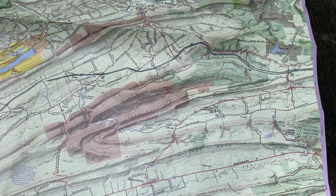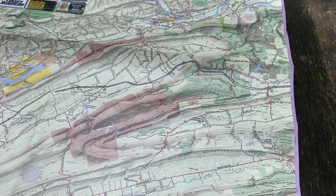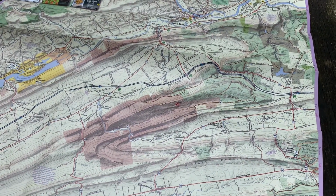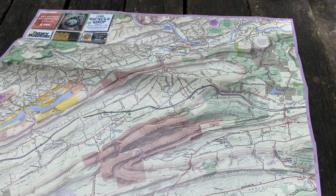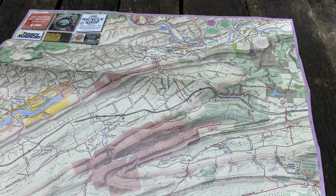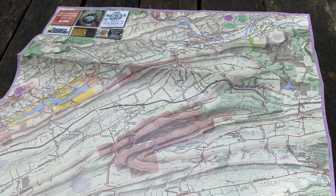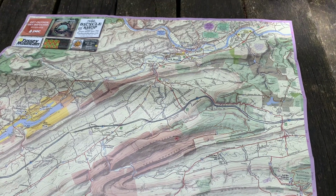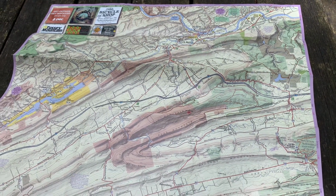Hey guys, I thought I'd give you a little rundown of what I've done during this weekend. So first of all, I'm using the Purple Lizard map for the Bald Eagle State Forest. As you can see, it's a very nice map. It tells you all the routes you can take, what's gravel, what is technical, what is basically regular for regular traffic.